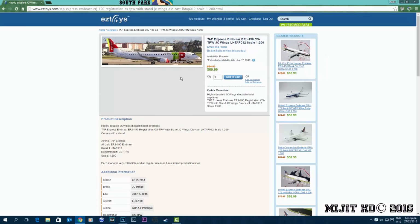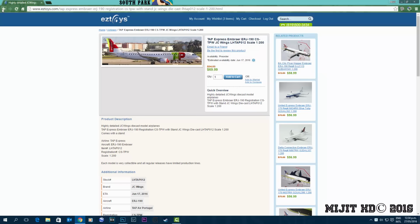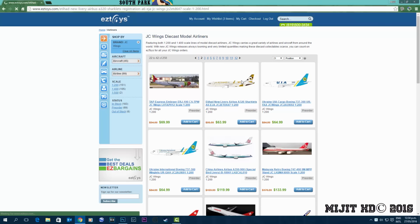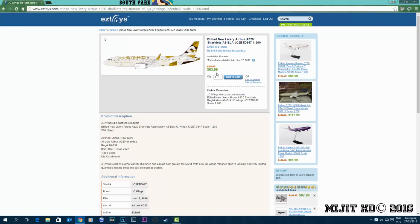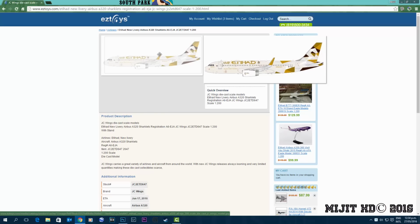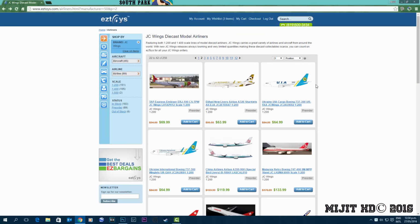Next is the TAP Express Embraer ERJ190, registration CS-TPW. It's not a bad looking model. I won't be getting it, however. Etihad A320 Sharklets in the new livery. A6-EJA is the registration number, and it looks pretty nice. I won't be getting it, but yeah, I do kind of like the A321 a bit more in their livery.